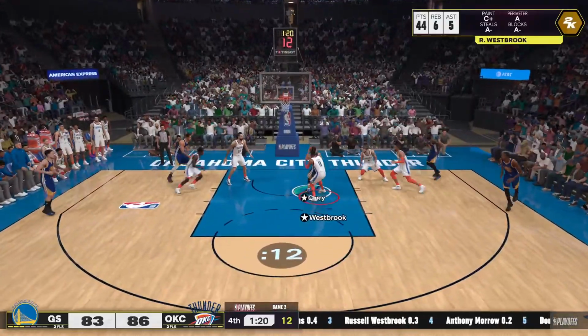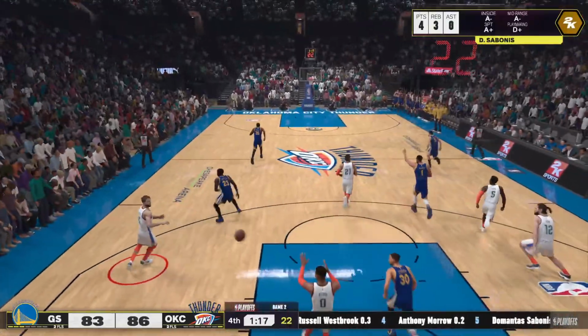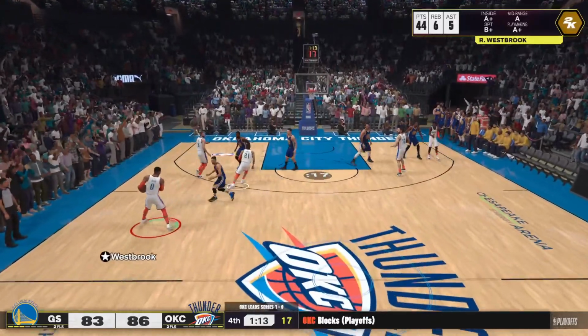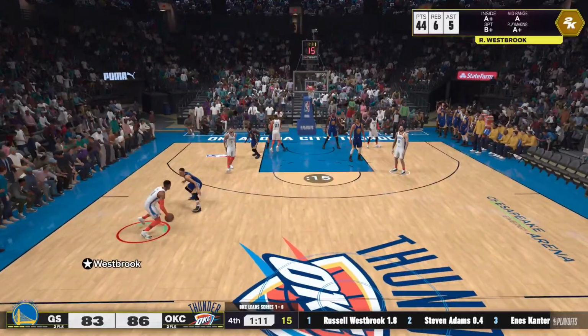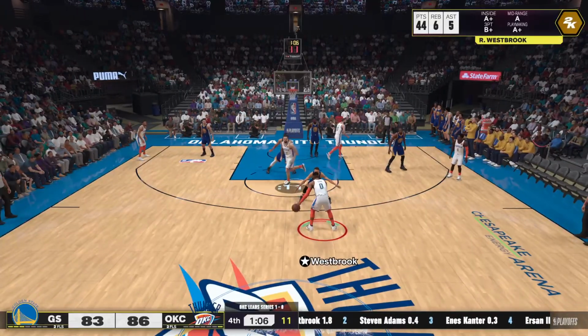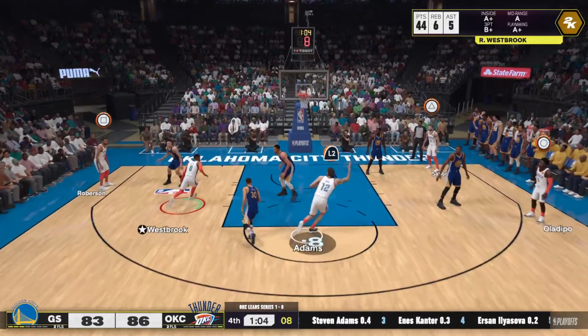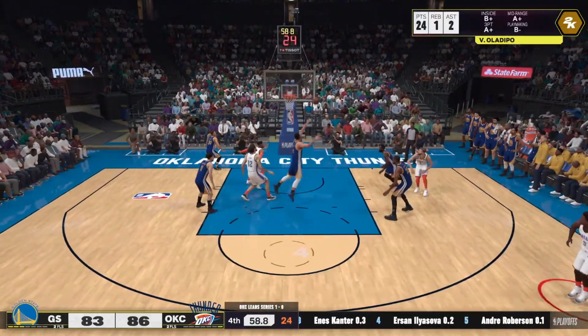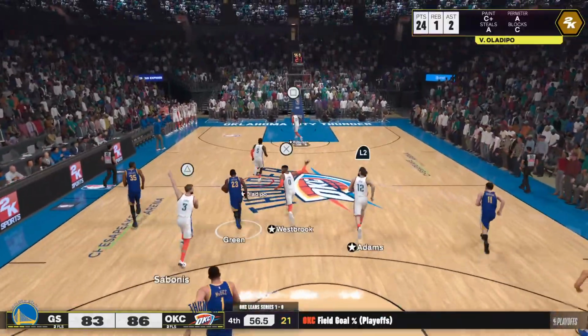Curry against Westbrook. Westbrook with the block. What a denial. He was right on cue with that block. One oh six left in the 4th quarter. Oladipo outside. Just 5 to shoot. No good with the triple.